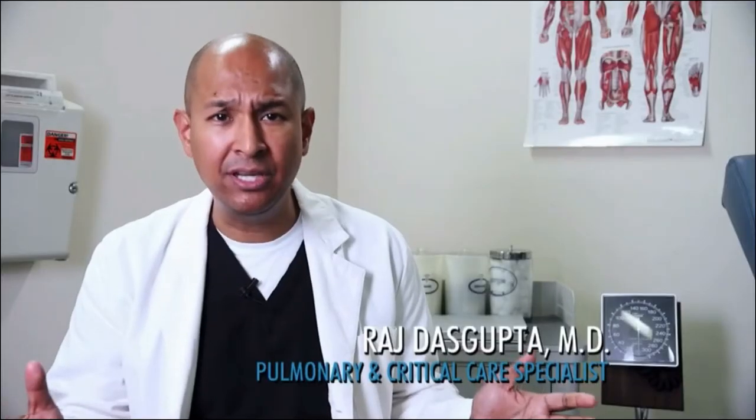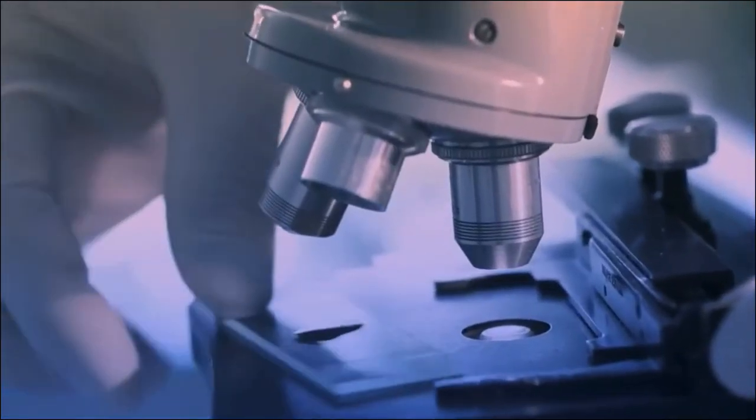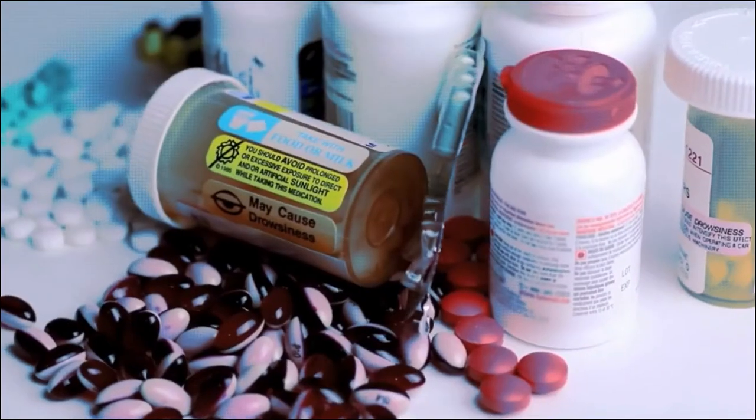She came in with the chief complaint of fevers, shortness of breath, and cough. She was diagnosed with pneumonia, but unfortunately, she wasn't getting better. So we had to get a sample from her lungs to see what's causing all the damage. And you know what we discovered? Worms. It is important to make the diagnosis early because we have medications to make you feel better.